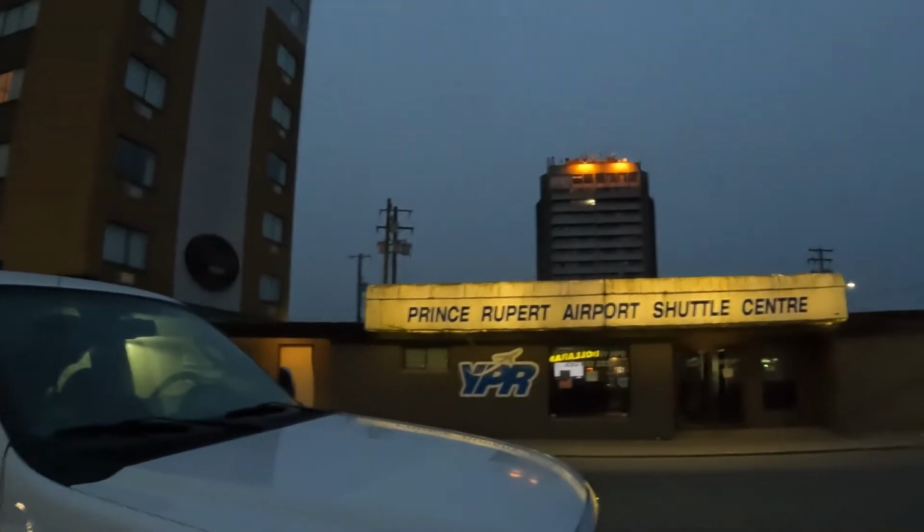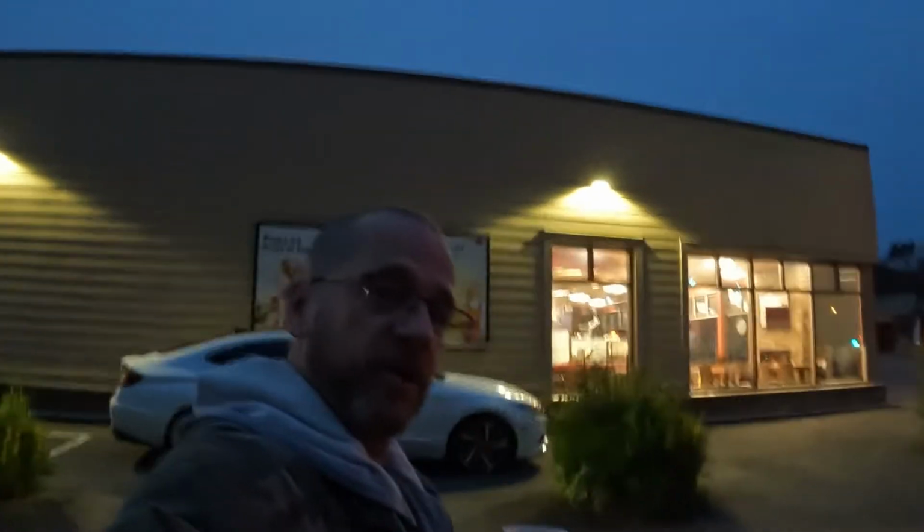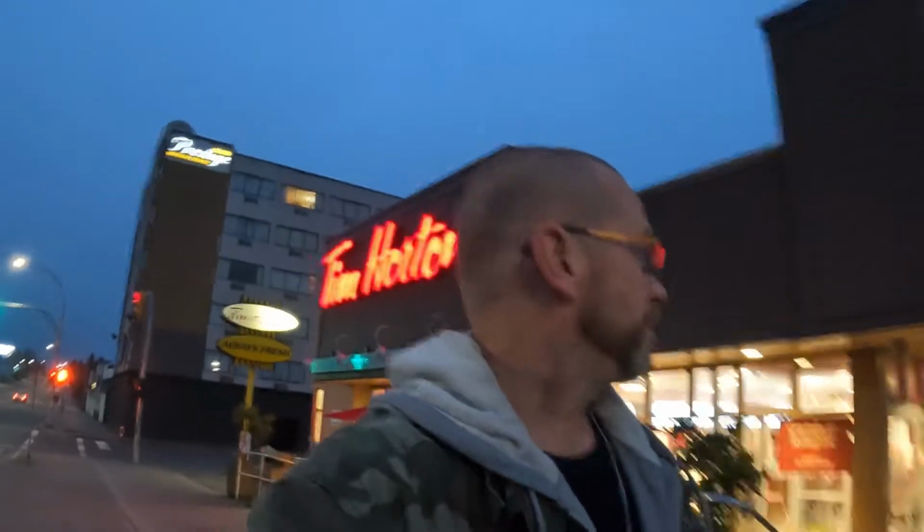There's a lovely Prince Rupert Airport Shuttle Center. Spent a lot of money laser cutting the Prince Rupert Airport Shuttle Center. An awful lot of letters on an awning that you probably could have just said to the airport or fly and people would have got it. Timmy Ho, right across from Timmy Ho. Got my own coffee this morning, courtesy of the good people at the Nelson Coffee Company, which was in my hotel room. So 2nd Avenue, for those who aren't familiar, in Rupert, is also the Strip.